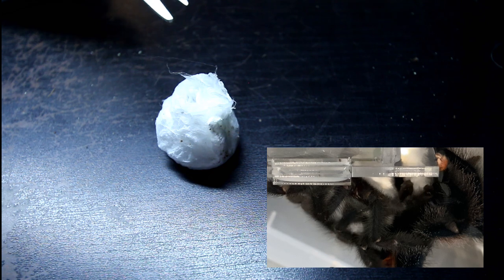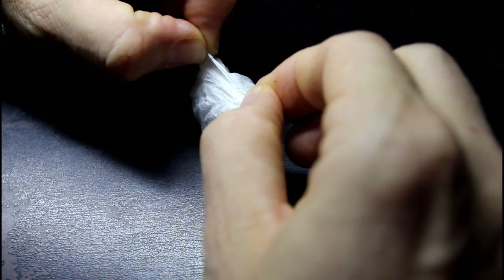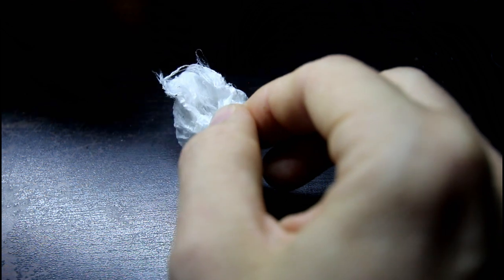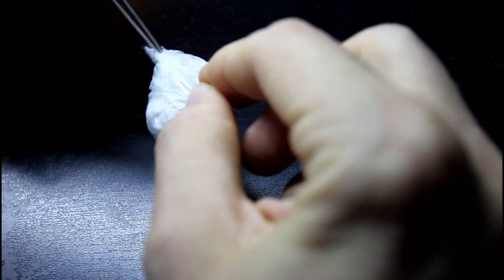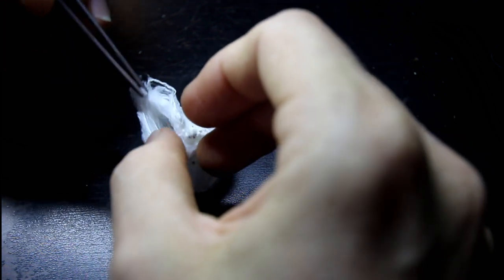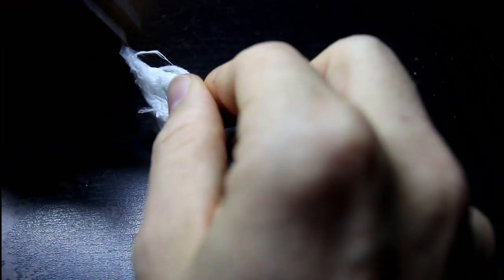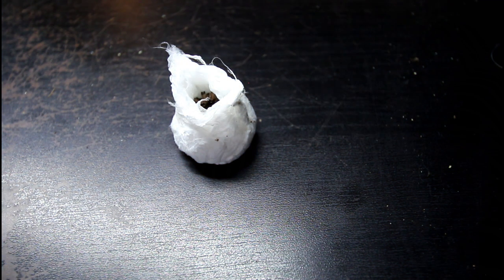Need to move this hand out of the way so you can see, don't I, really? There we go. And there's layer upon layer upon layer in here. Hold on. Oh, okay. Right. Can start to see inside here now. Oh my god! Oh my god! We've got some baby Avics.